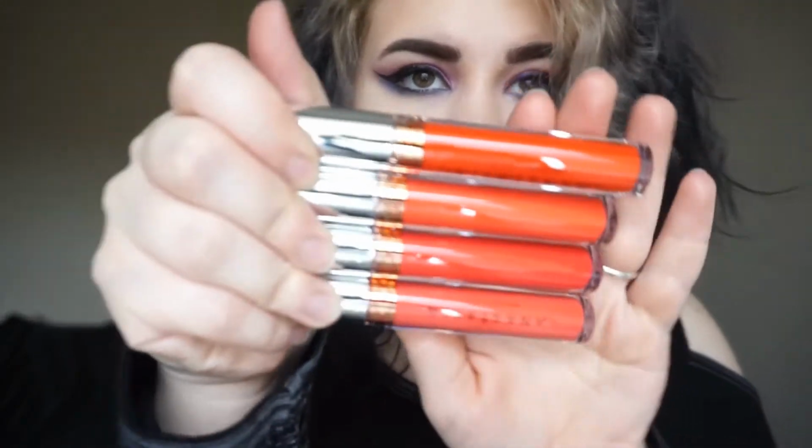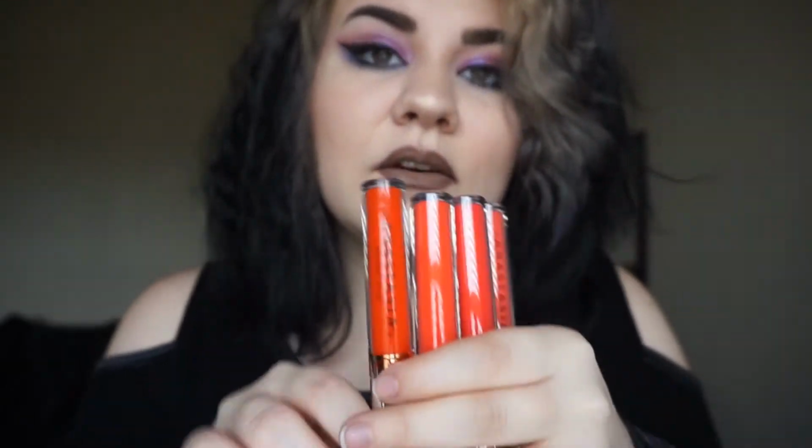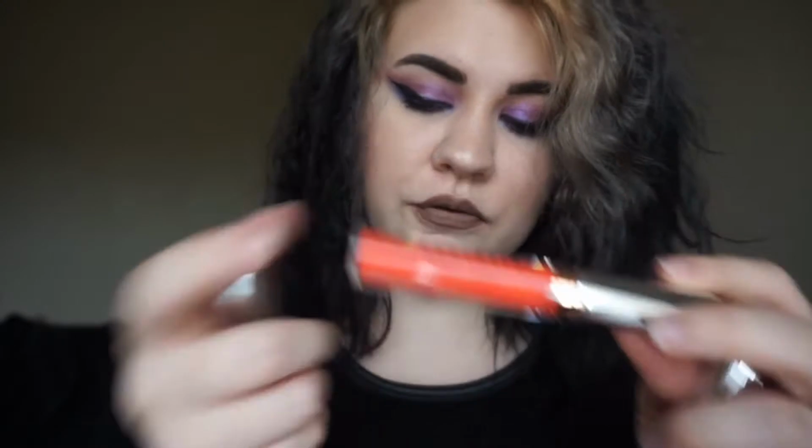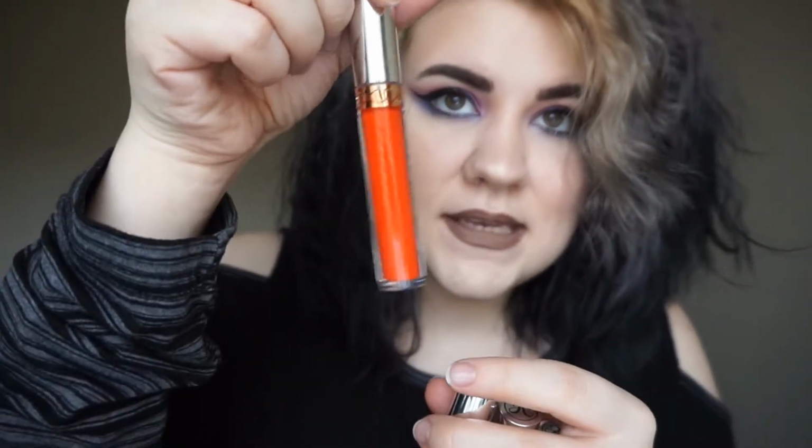Anastasia is just my favorite liquid lip formula, and I especially love to mix them. See, they look really similar when they're together, but I promise they are different. These two are definitely more pinky tones. I don't know if you can tell, but they're definitely more pinky. And then this one's more of a red. This one is like a true coral. Which one is this one? Neon coral. So yeah, this one is like a true coral. This one is spicy. This one is red coral. And this one is pastel coral.